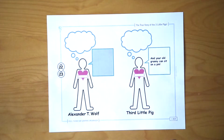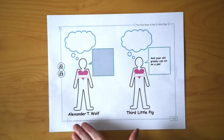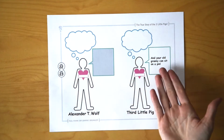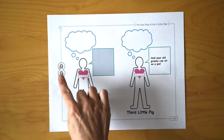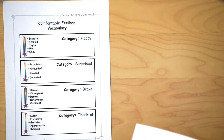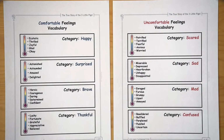Relevant characters will be labeled, and dialogue, if there is any, will be pre-filled in the speech bubbles. You can see the specific page in the book that the graphic organizer is designed for by looking at the page number on the left side of the diagram. The first component to be completed on the Feel, Think, Say graphic organizer is character feelings. The feelings thermometers are a tool to help your students do this.